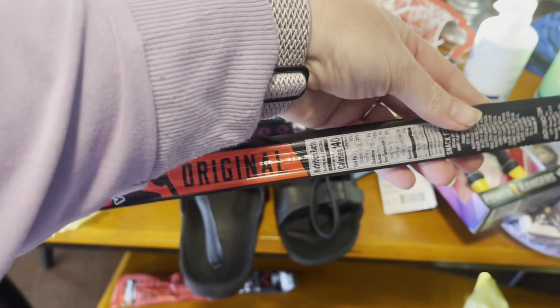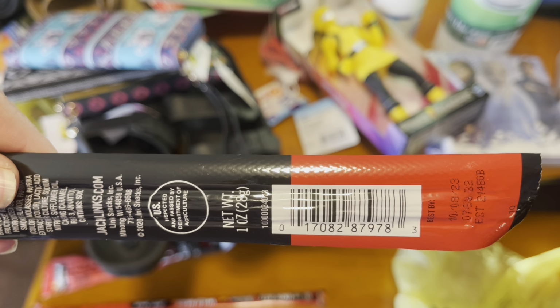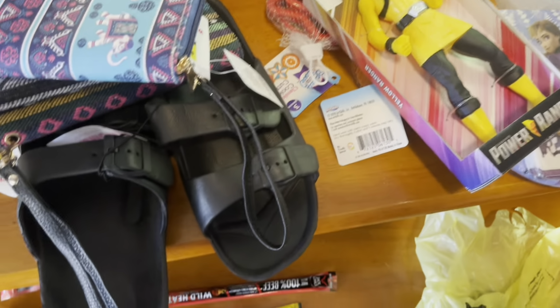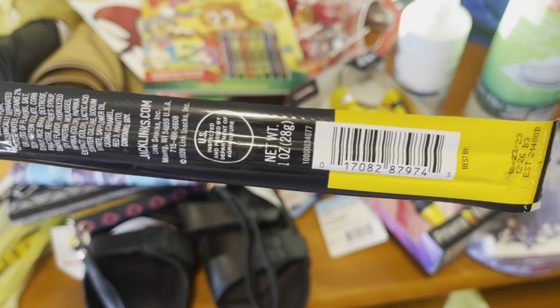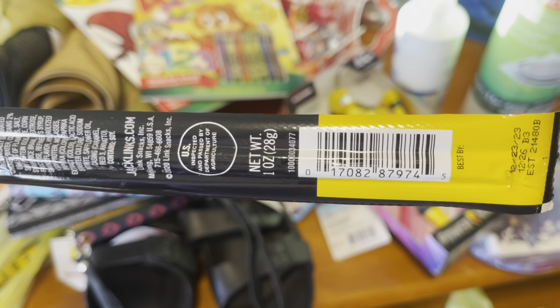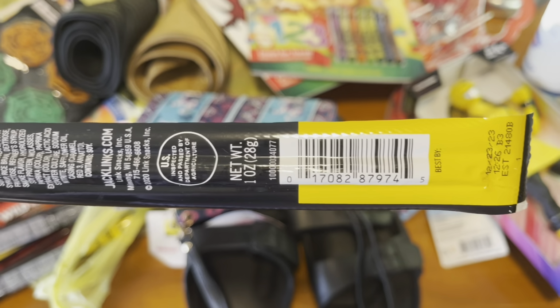And then let's go through these Jack Links. This is the original. And there are new ones. So you just have to be careful with that. This was my favorite one. I was so excited to find a whole thing of these because I only got like one last week. It's the only one I found. And these are my favorite flavor.